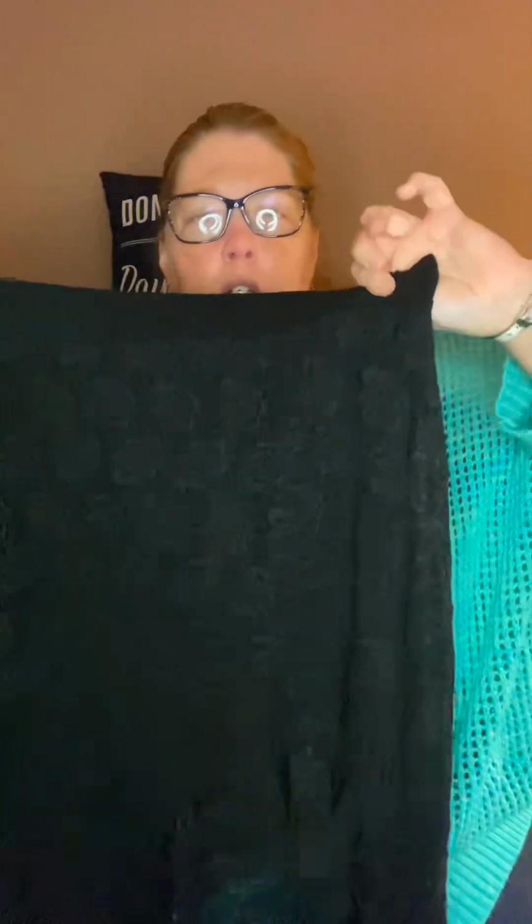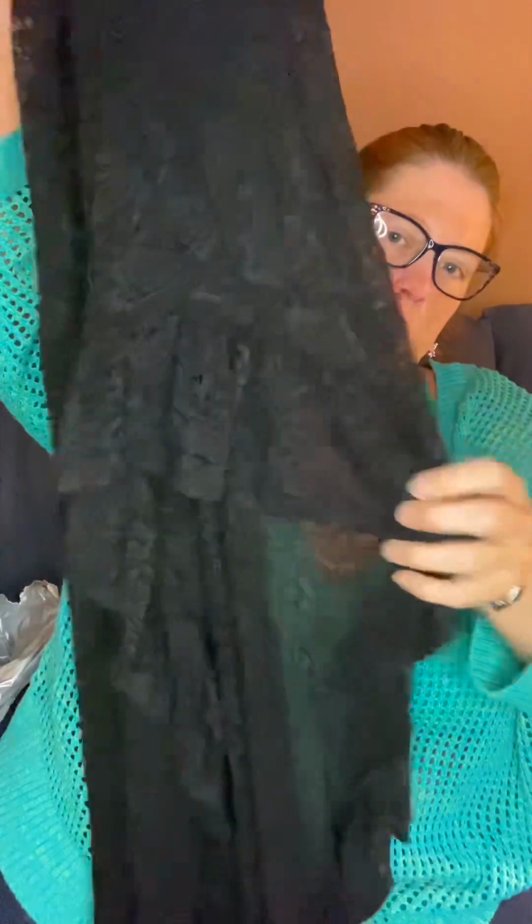Now what some people do is cut these out and use their own bike shorts, but I recommend using the built-in one, because especially if it's a different color, it may not match. And the lace is just see-through.